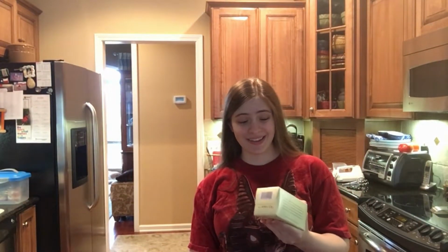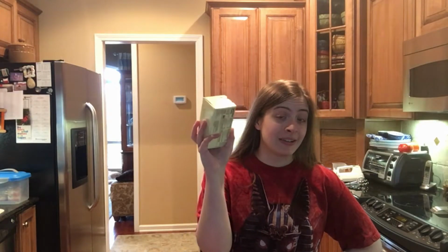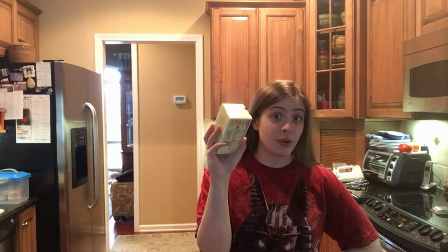Okay, so here's the eggs and the butter out of the fridge. This is salted butter. We don't have unsalted butter, but my dad says it's not gonna make much of a difference, so we're using salted butter instead of unsalted. Culinary professionals, I'm sorry if you're screaming at me right now.